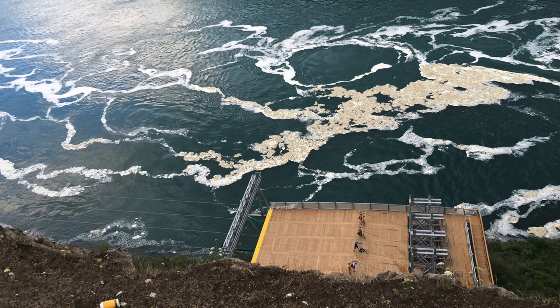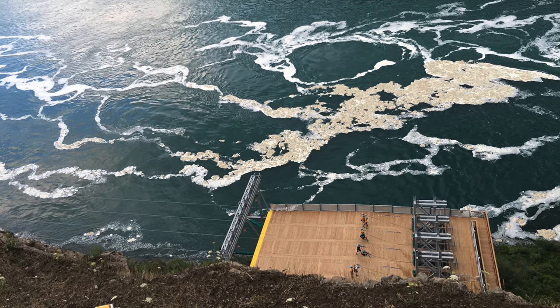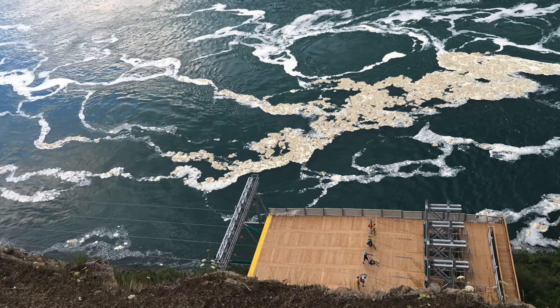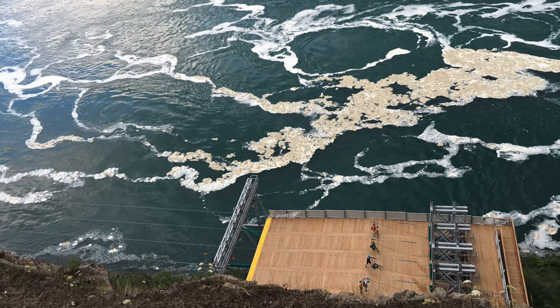Then you can do zip lining. However, zip lining is not over the falls. I wish they had zip lining over the falls. That would have been terrific.